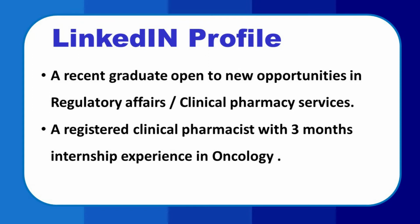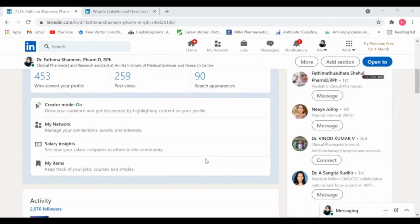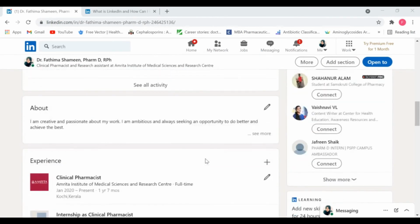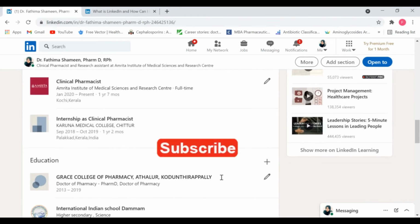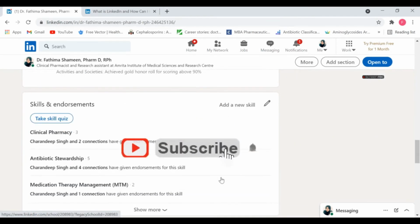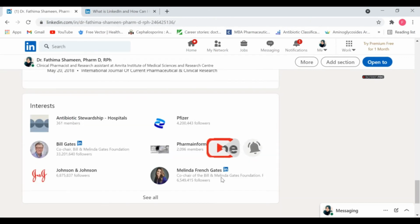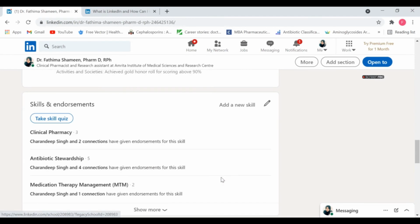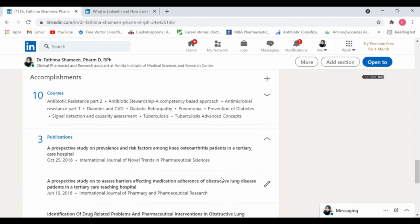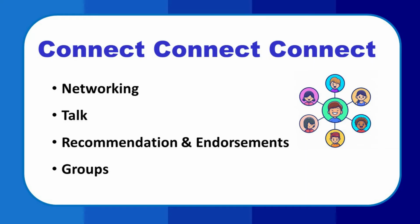Then in the about section, you can write about your interest, any achievements, or whatever work you have done during your internship. So everything can be added, and always try to complete your profile. You can add your educational details, if you have any experience you can write about it, and if you have a work history you can also write about it. So complete your profile.